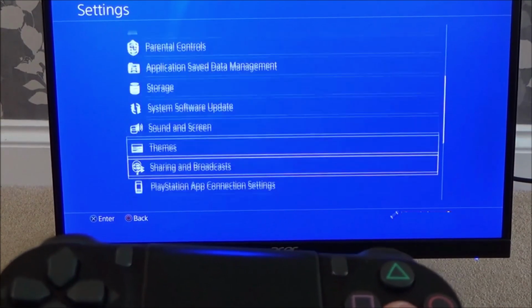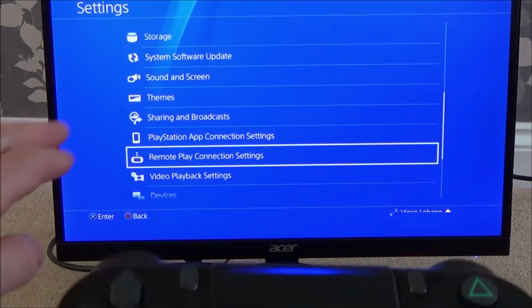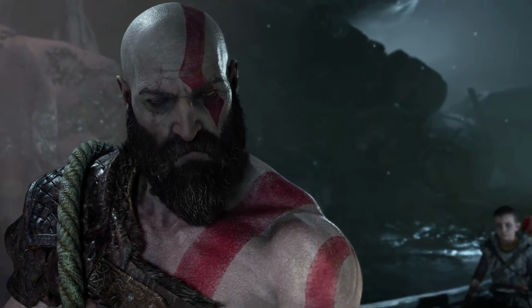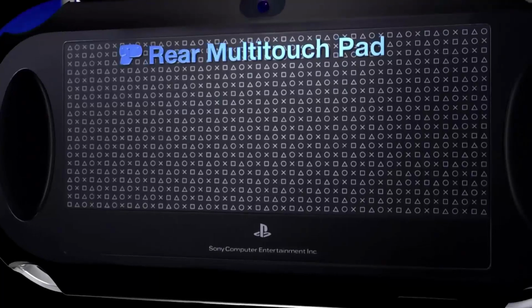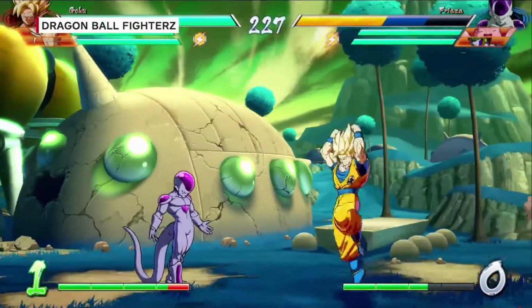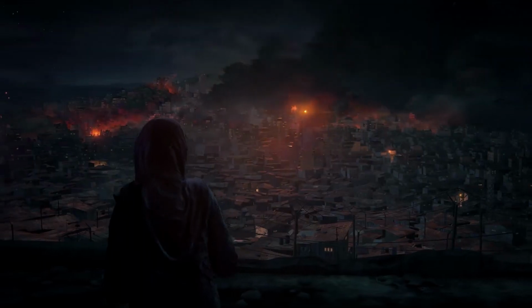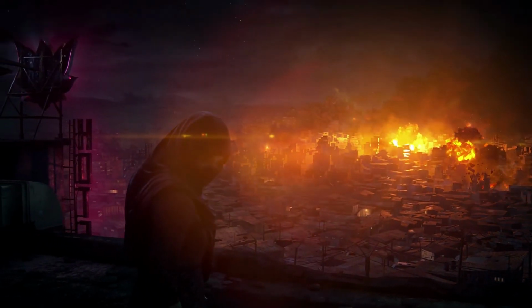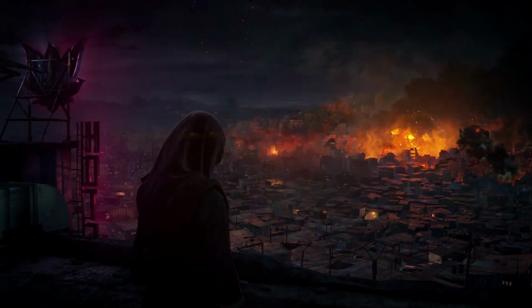All you have to do is enable remote play on the PS4 and sign in as a guest. Remote play works for pretty much every game on PS4. It can be a little hard to get used to using the back touchpad as L2 and R2, but after a few hours, it becomes second nature. Once you do that, you have a second controller for free. Well, actually, $250.